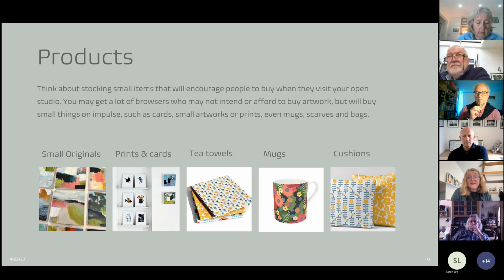Many artists also do things like tea towels or mugs or cushions or scarves. I know a printmaker who prints her gorgeous designs straight onto fabric. She does them herself, and that makes them very desirable. So if you can do your own, then do. But there are lots of companies where you can get these things printed for you. And it's just, again, another little takeaway gift or a takeaway product that makes sure that your audience will buy something from you.